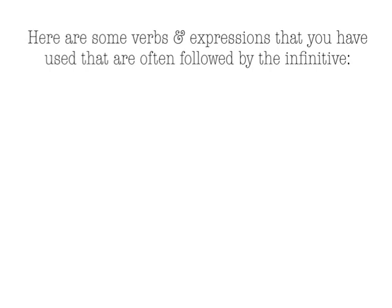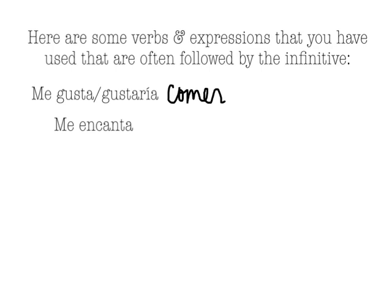Let's talk about some verbs and expressions that you've already used that are often followed by the infinitive. We have me gusta or me gustaría. And if you guys will just write these down on your notes as we go, I'll give you the translations and I want for you to write them down, please. So me gusta or me gustaría means I like or I would like. Me gusta is I like, me gustaría is I would like. Me encanta, I love. So I could say me gustaría comer, I would like to eat. Or me encanta comer, I love to eat.